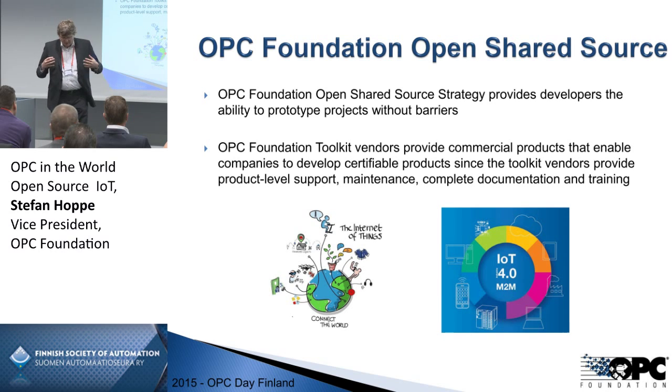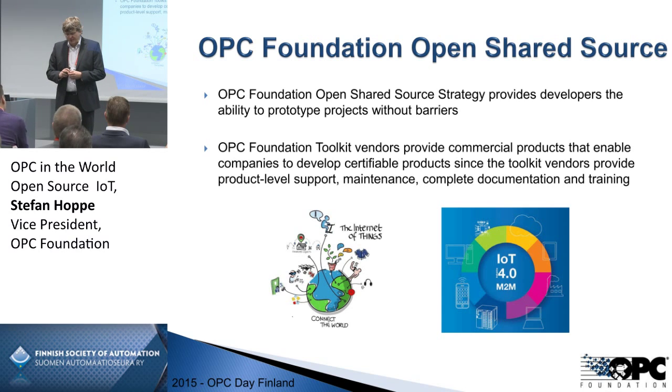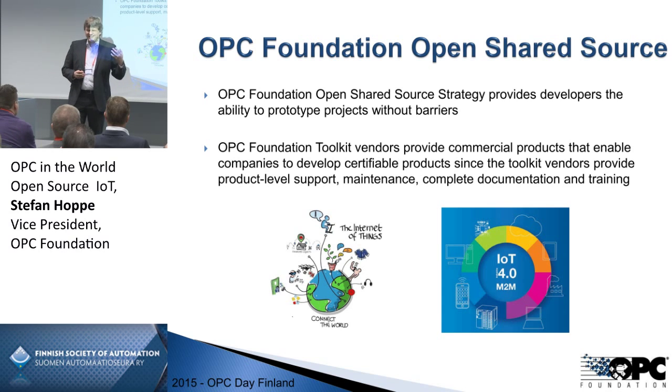OPC UA had the business model that only OPC members could access source code internally, and external companies, if you want to enable your product with OPC UA, you go normally to a toolkit vendor. The board of directors, even the previous board of directors, made a decision to move into public and open source. And why did we do that? Well, because we wanted to lower the barrier to really get access to the bits to evaluate the technology.